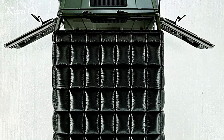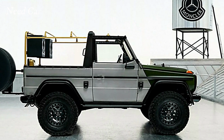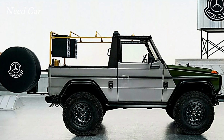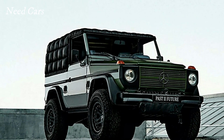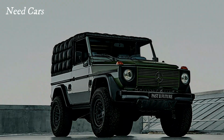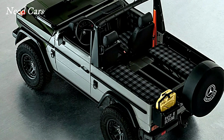With the new puffy jacket-inspired design, Mercedes seeks to infuse a sense of modernity and trendiness into this classic model. The exterior features distinctive quilted detailing, reminiscent of the beloved outerwear, creating a visually striking appearance that sets it apart from previous iterations. This innovative design choice isn't just for aesthetics, it also serves a functional purpose.